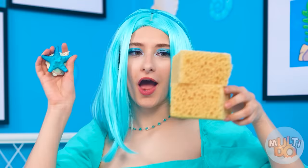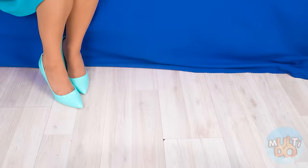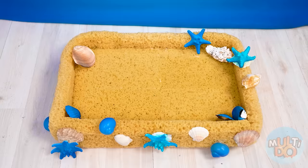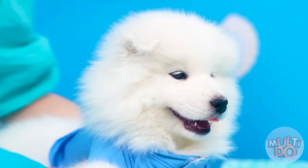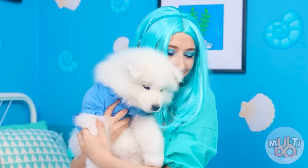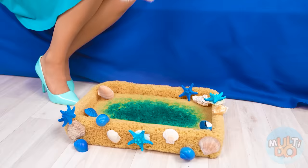Exactly! How could I not think of it right away? I have foam and starfish. Ta-da! The bed is ready! A little water and it'll become soft! Wow, what do you think? Check it out now! Very convenient. You can go there now, baby.